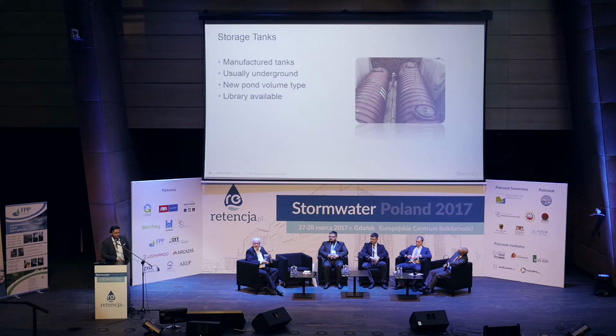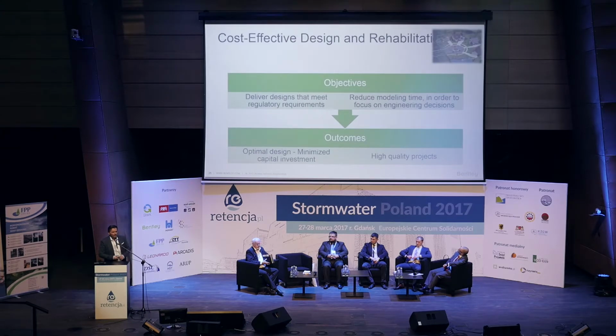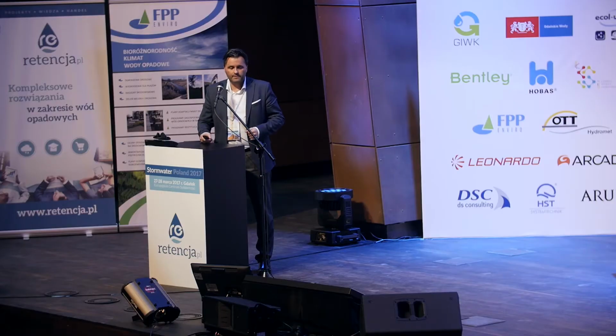This is an example of the storage tanks we have seen. Now, what is the purpose of all of this? It is, of course, cost-effective design and rehabilitation. The outcome should be optimal design, minimized capital investment, but I would say minimized TOTEX. It's not just the capital investment we're investing.